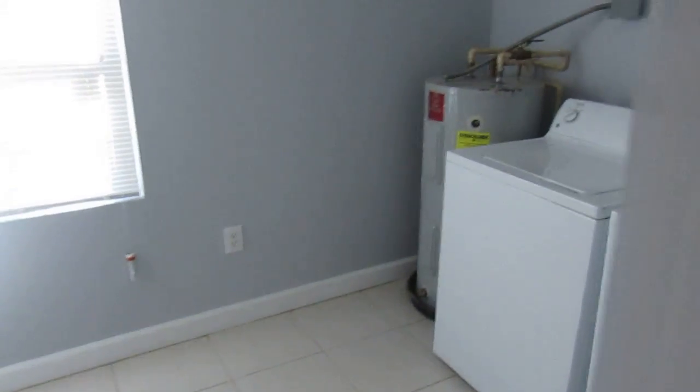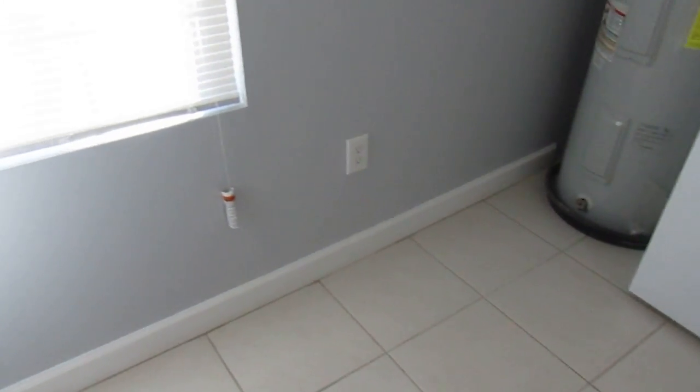And then moving out to the utility room. Light works. Closet is intact. Bifold door opens and closes. Water heater's intact. No evidence of any leaking. Washer dryer in place. Ceramic tile floor is clean, no damage. Walls, trim, and baseboards have all been recently painted as well.